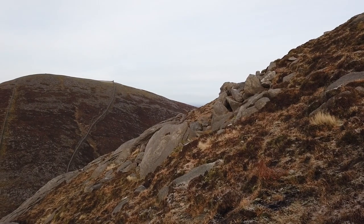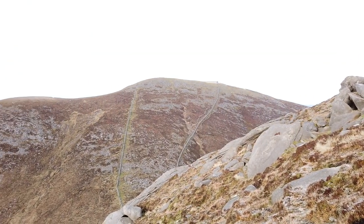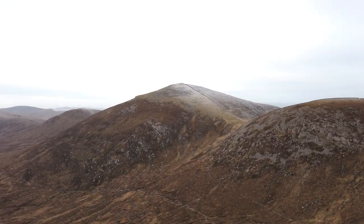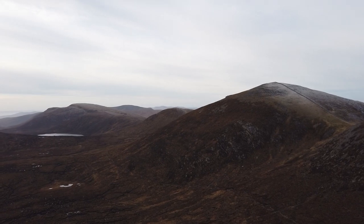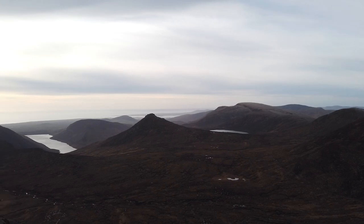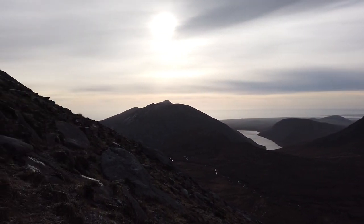Okay, just under halfway up Slieve Bernagh, and we're looking out towards Meelmore, Meel Beg, Slieve Donnard, Muck, and Doan, down the Silent Valley, and over to Binion.